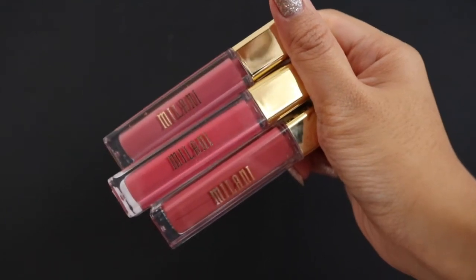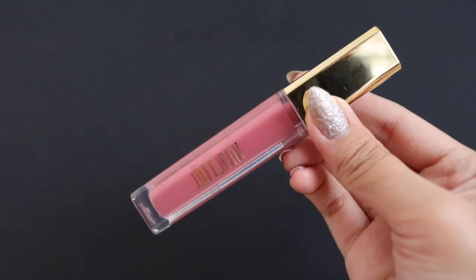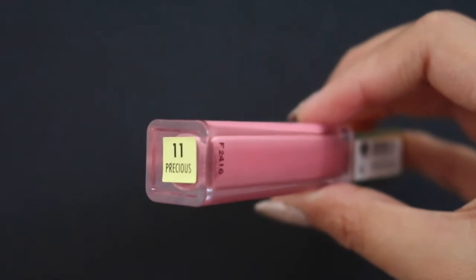Next I've got these lip products from Milani, and these are the Amore Matte Lip Cream from Milani. These are matte and liquid lipsticks. I've got 3 shades which look awfully similar. The first shade I got is number 11 and it's called Precious. This is more of a pinky, natural looking shade. It's not really bright pink, but it's more pinky tone than the previous few that I've shown you guys that are a little bit more mixed with brown tones.